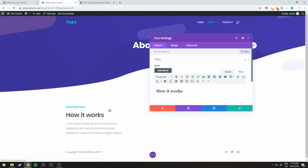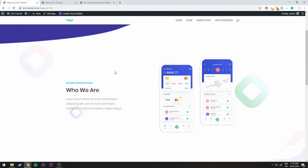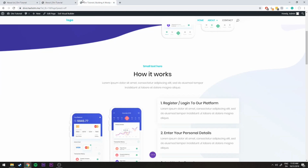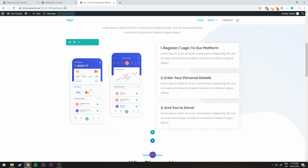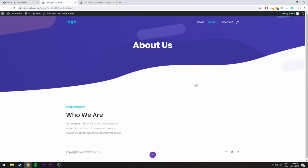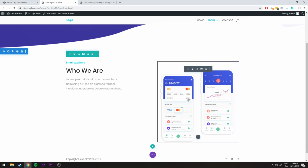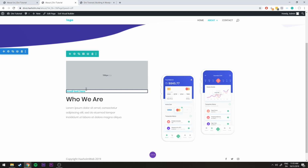So let's just change the title here to Who We Are. And we'll just use the same image that we used 100 times before. Let's copy the module here and paste it in. Now we want to have this at the vertical center of our image. So we'll just drag it down here.